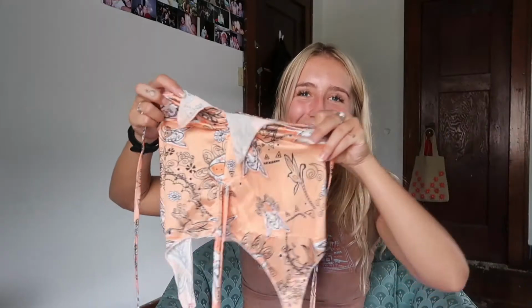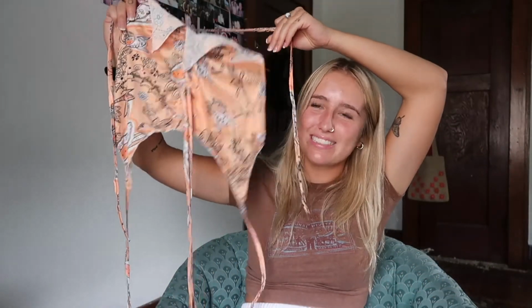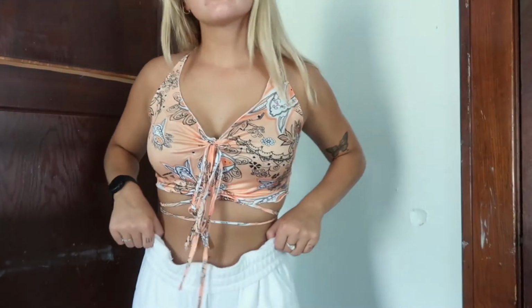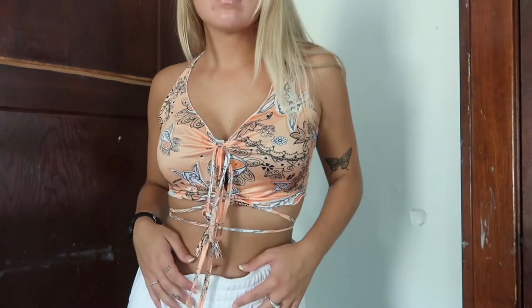Next is this shirt. And it looks really confusing because it is. I'm not quite sure which way it goes. Here's the picture of it, and it was $8.99. I got it in a size small. It's a tie front halter top. So I have to kind of figure out which way it goes.